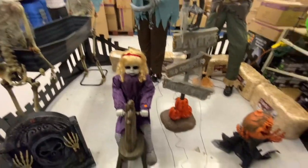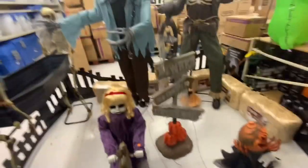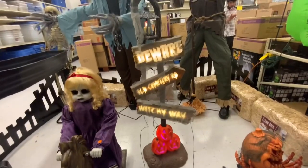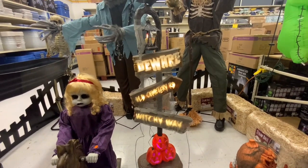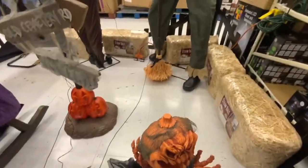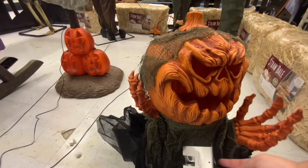Also, I apologize for the quality. I'm using my iPad and not my GoPro at the moment. So, I think this is the button to the sign. Yep. That's cool. And we got some sort of pumpkin right here. This is our button. Yeah, this is our button right here.